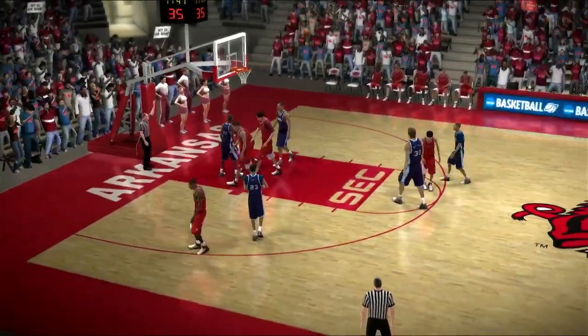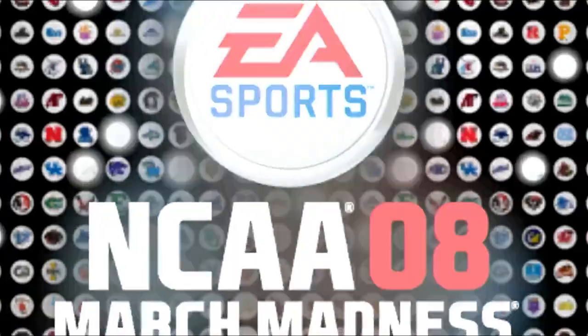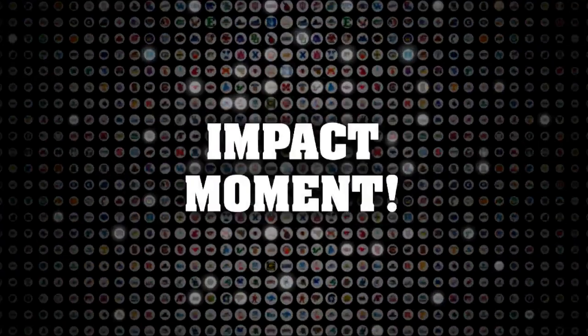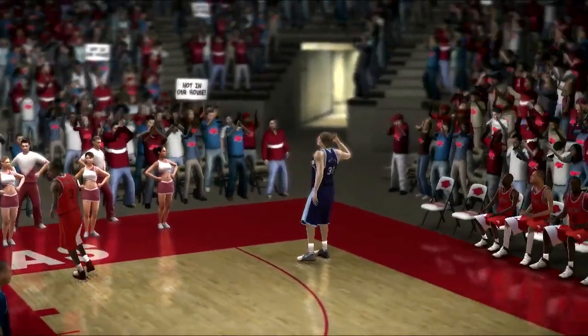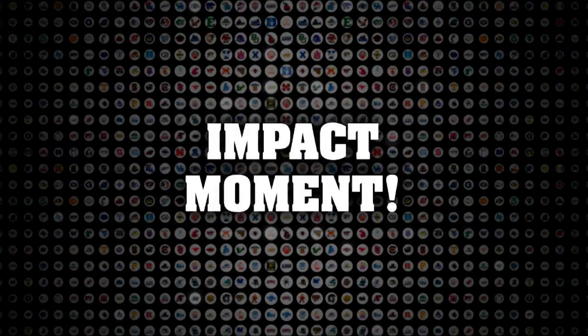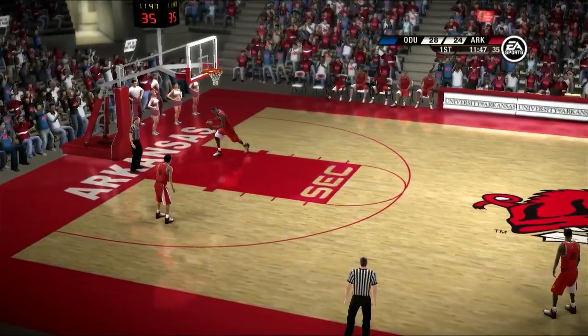Jump, count the hoop. That's goaltending. You're going to be seeing this one all week. He's mocking the crowd. The fans are definitely going to be annoyed with him. Man, the players are feeling it, and they want everyone to know that they're feeling it.